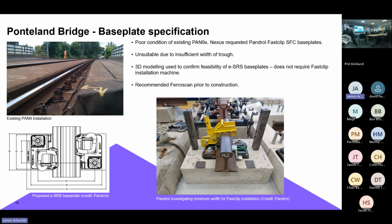Another thing that's probably not obvious there is that the SFC base plate is 400 mil wide, and if you're doing the math, 670 minus 120 is 450. However, the rail was not centered in that 450 either, so the base plate itself was actually too wide for the space as well.